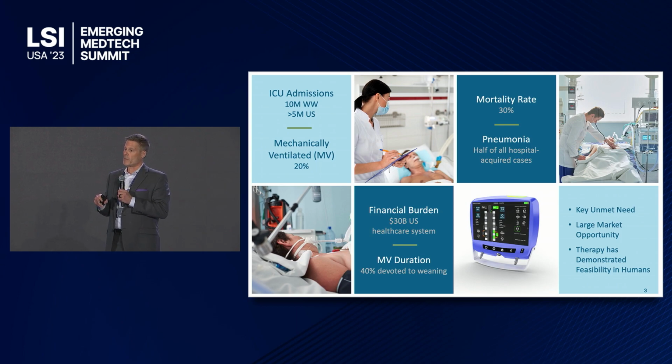Of those, about 20% are mechanically ventilated, a little higher than that actually. And again, as I talked about, mechanical ventilation is a very effective therapy, but you've got high mortality rates. It's a number one source of hospital-acquired pneumonia.